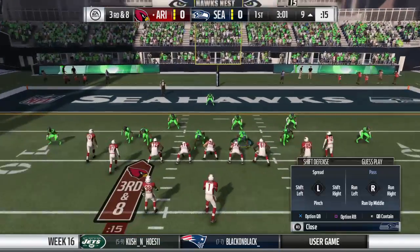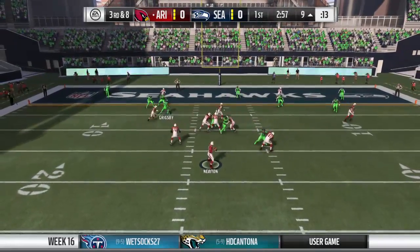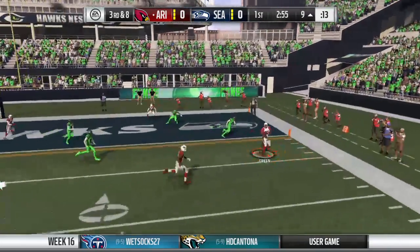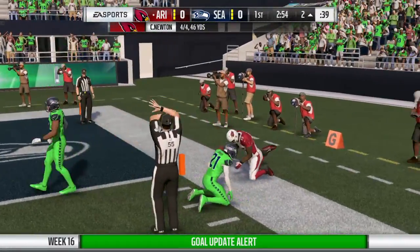A nickel look by Seattle on third down. Yep, 5 defensive backs now. Newton. That's caught at the 3. They get 7 there, but it brings up 4th.